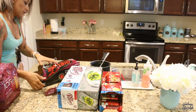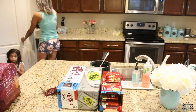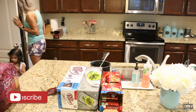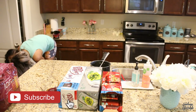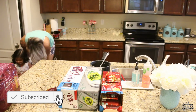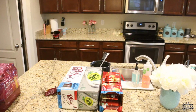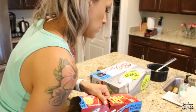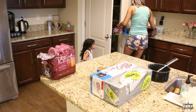So we are actually prepping for 4th of July, so we bought a bunch of soda. We don't usually buy soda. I always buy ice drinks, but we went ahead and got this because we are having family in from Oklahoma, and I just wanted to make sure we were stocked up with snacks and drinks and all of that good stuff.